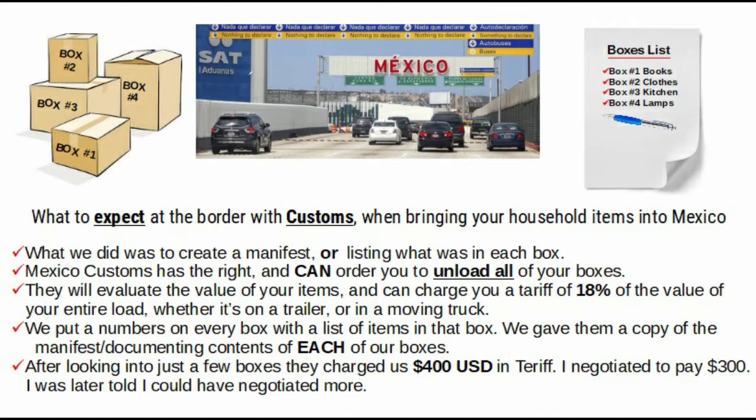When we went across, we had a flatbed trailer that had all of our things. They took one look at our sheet and automatically came up with a number, because they can charge you 18% of the value that they see in your items. So we made a manifest, so that if they needed us to tell them what was in a certain box number, we already had this list made. After looking at a few of the boxes, they determined that we owed them $400 US in tariff. I negotiated them down to $300, but I was told later I could have negotiated even more. So keep in mind, when bringing things with you, make sure you're putting numbers on boxes and creating a list.